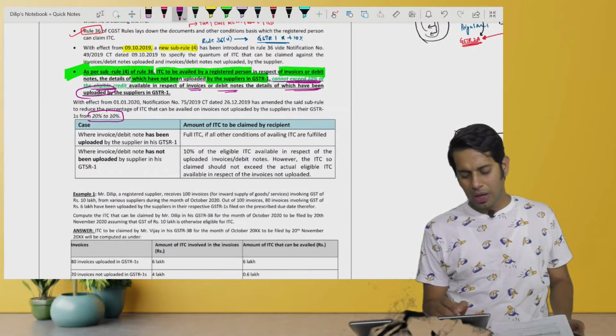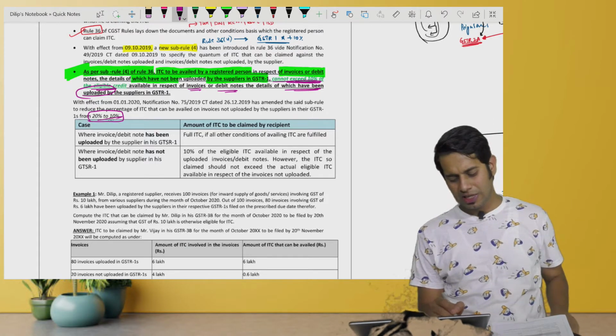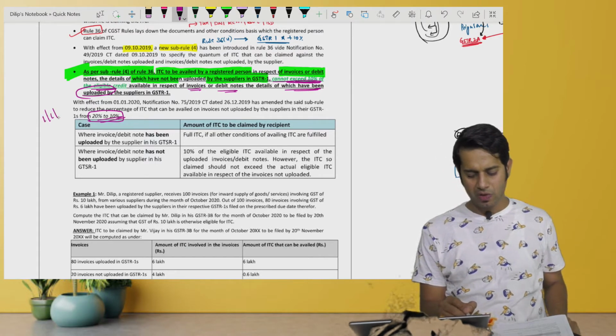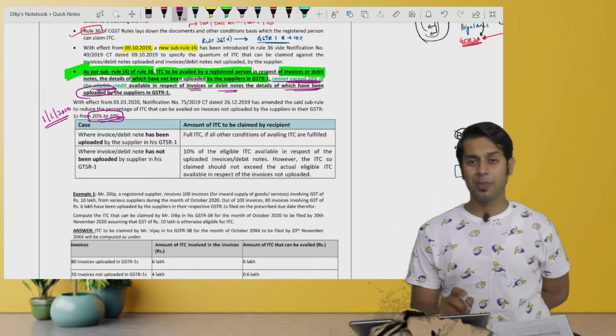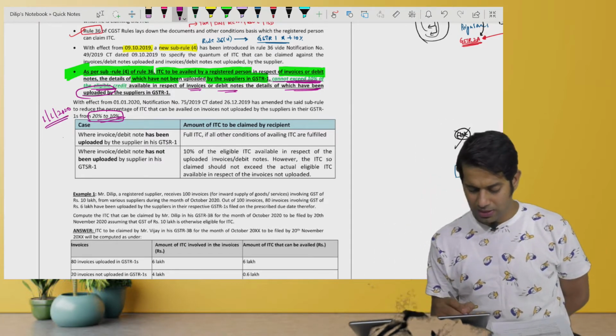Now the limit was 20% before, now it is reduced to 10%. So with effect from 1st of January 2020, the limit is 10%. This is an important amendment. Questions can be asked on this.